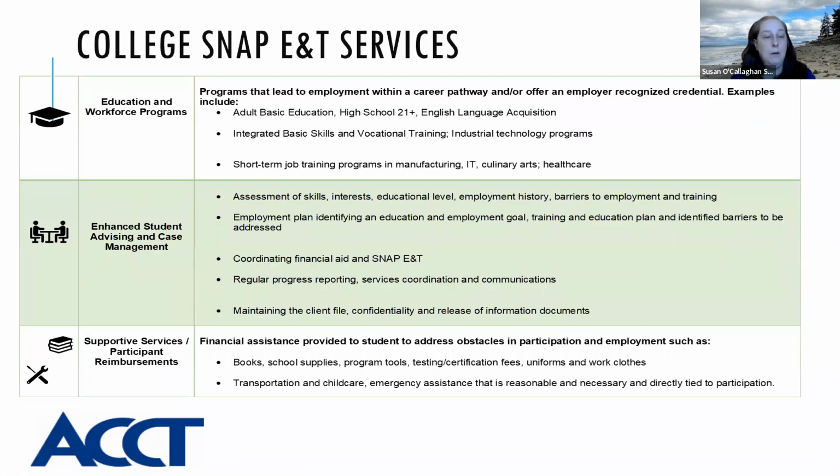So this shows typically how we see alignment with those SNAP E&T components. So your education and your workforce programs, anything that's leading to employment, offer a career pathway and an employer-recognized credential. And that includes things like adult basic education, things that potentially are pre-college level courses, any sort of vocationalized basic skills training. The key is it's workforce and employment training in nature. So things that are leading to employment, that's key for what you could include in your SNAP E&T program. And then going down to the other elements that are already happening on campus that you would be tapping into and being intentional around.